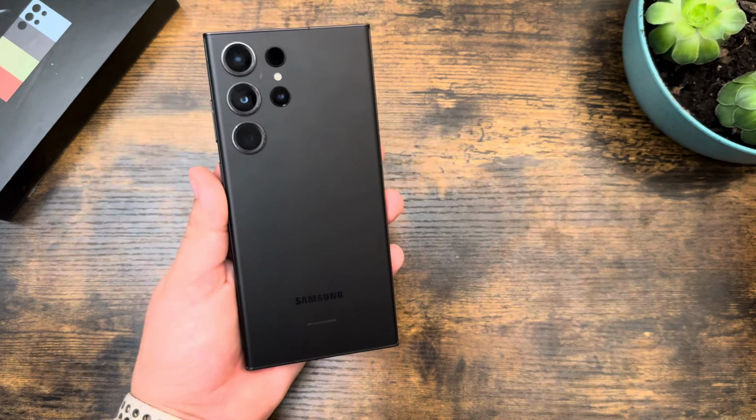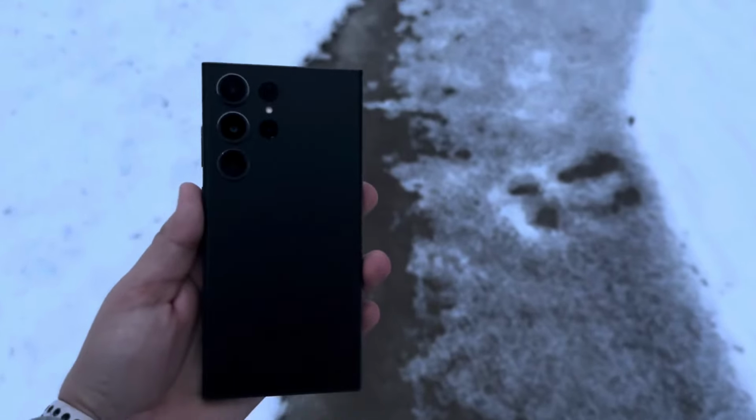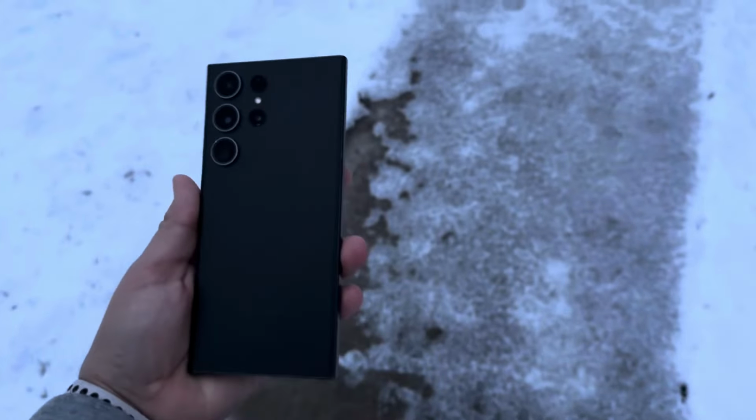Glass Armor, so it's the toughest. It's actually tougher than Ceramic Shield. Okay, so now let's talk about the cameras. The cameras are definitely a strong point and a weak point of this phone.